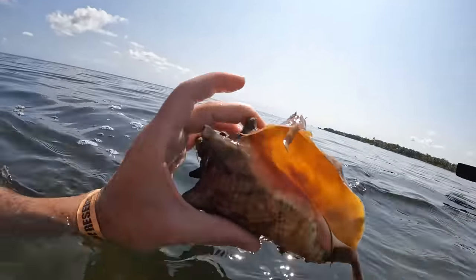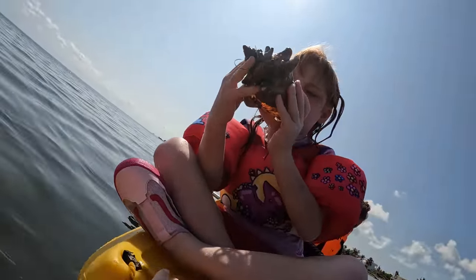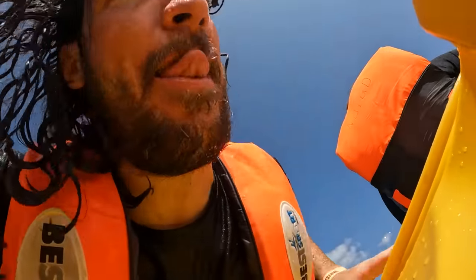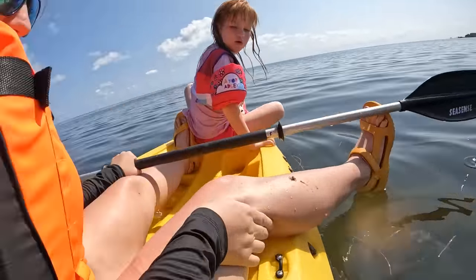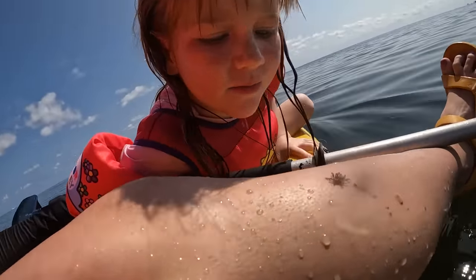Oh, look. Is there a crab in there? Nope, no crabs for sure. Whoa. Ahoy, we be finding treasure. Pirate Dad's got an eye for the treasure of the sea. Onward. Yes, Captain. There's a crab on me. There's a crab on Mom. That little crab was in that shell.